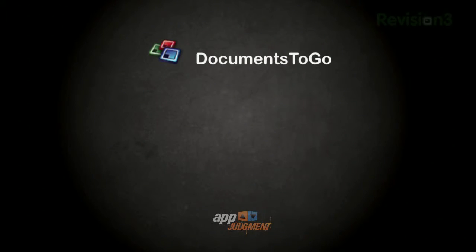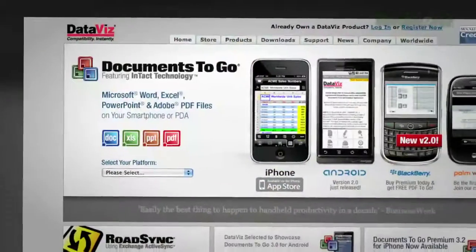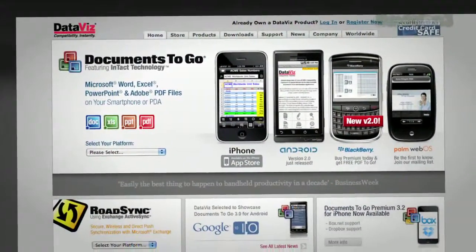Even with those limitations, I say download this app. Being able to edit documents quickly and easily on your phone is a must-have for anyone who travels or needs to work out in the field or outside of your office. Documents to Go can quickly become one of those apps you can't live without.